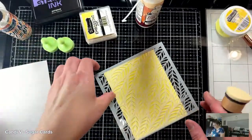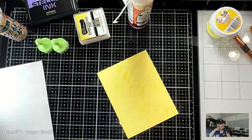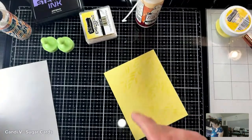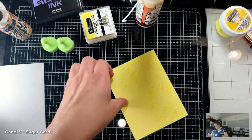I'm going to go ahead and pull that off. Let's see, put that over here for right now. And then it's not perfect in there. Let's see, I had a piece of scratch paper here. There we go. This is the piece I was using when I was doing my little reel of heat embossing.